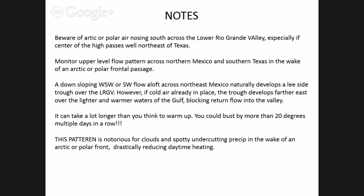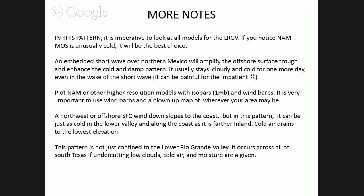This is a notorious pattern for low clouds, drizzle, and really actually no chance for daytime heating when you get an Arctic press come down and intersect with a west-southwest flow aloft. You see a pattern like this, don't be afraid to look at the NAM. If it's the coldest MOS temperature, it probably will be the best choice. So one thing to keep in mind, usually people try to warm it up too fast when this pattern sets up.